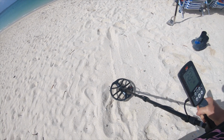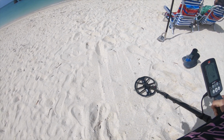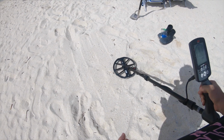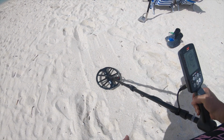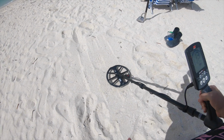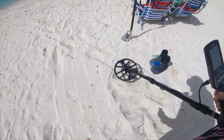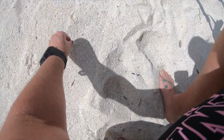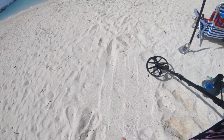And my coil is hitting close to this tungsten ring. Now you see how much lower that sound is, and it's 11, 13. But it's a crazy signal. Let me move it to the end because I don't want to hit something else and get a confusing signal here. Okay.